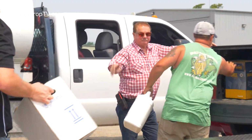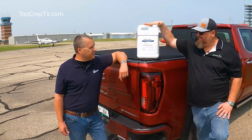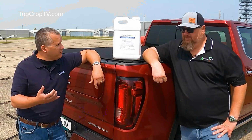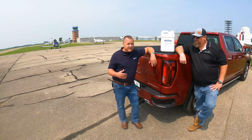Right. You have this product strictly for corn at tassel, correct? That's corn and soybeans, yes, that late season reproductive time frame. PGRs are mostly intended as an industry to go early season, all about roots and shoots, right? IBA and kinetin, for example. This one is all about late season plant health.